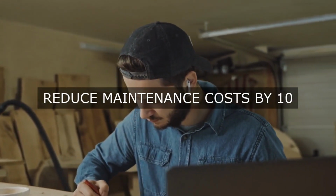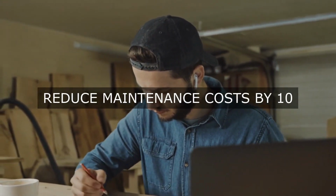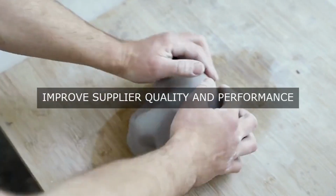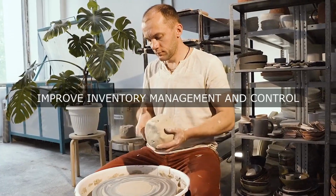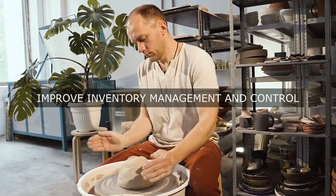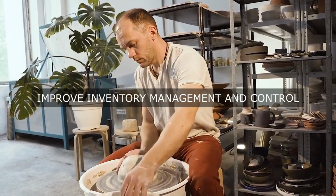To achieve operational excellence, manufacturers must adopt a holistic approach that involves the entire organization. This includes developing a clear vision and strategy for operational excellence, establishing a culture of continuous improvement, providing training and development programs for employees, implementing lean principles and tools, optimizing equipment performance and workflow, improving quality and reducing defects, enhancing customer satisfaction and supply chain performance.